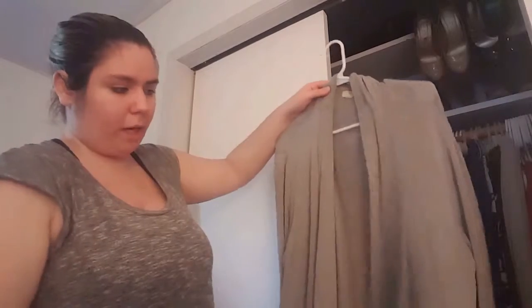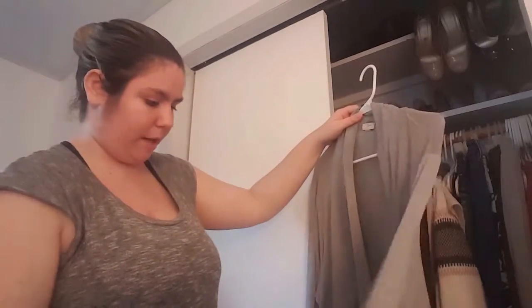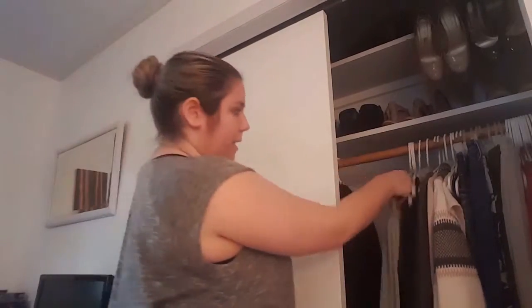I have a gray long sleeve cardigan that I wear to church very often. I have had this for years. It's held up very well. I've had it at least 5 years. It is staying.